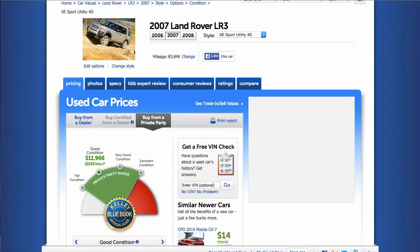The Land Rover LR3 is next. This one's coming in right at $12,000, kind of like our last one, a little bit under our last one. This actually includes the 3rd row option because I figured if you're going to try and get this Land Rover, you might as well also qualify for UberXL.